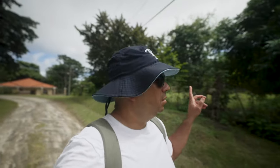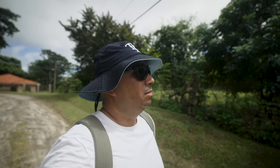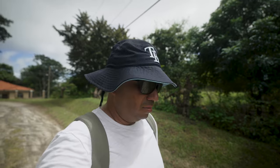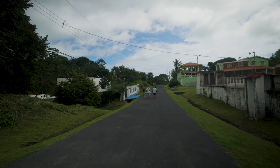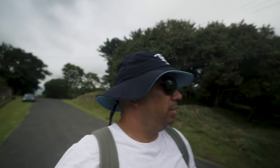So from our Airbnb to the beach, it's a 10-minute walk. And you can actually hear the waves crashing. Oh, I don't know if you guys can hear it. So this part of Costa Esmeralda is a gated community. You got a lot of nice beach houses out here. Check this one out.